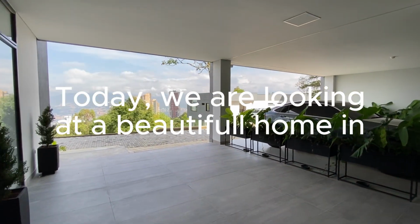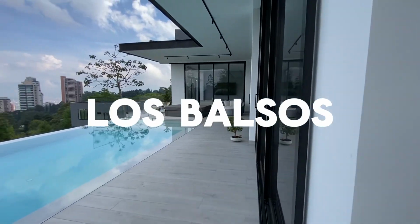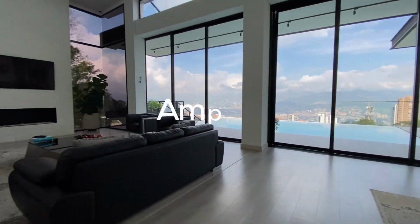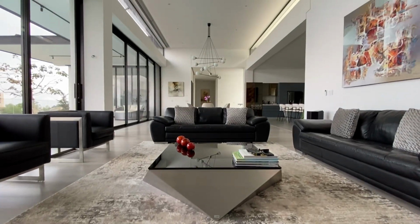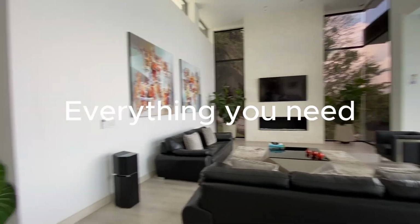Today we're looking at a beautiful home in Los Balsos. Look at the view. Amazing. Ample living spaces. Beautiful. It's just everything you need.